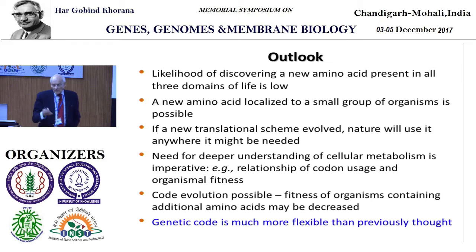with pyrrolysine. So if a certain enzyme that takes up trimethylamine, which is good for the energy metabolism of the cell, needs pyrrolysine in its active site, then pyrrolysine evolved. The exciting thing is, when you think about it, once this happened, the organism could use pyrrolysine for anything. So we now find organisms that no longer require pyrrolysine for a particular enzyme, but they just use it, and this is really how an amino acid comes into existence, so to speak. If a new translational scheme evolved, nature will use it anywhere when needed.